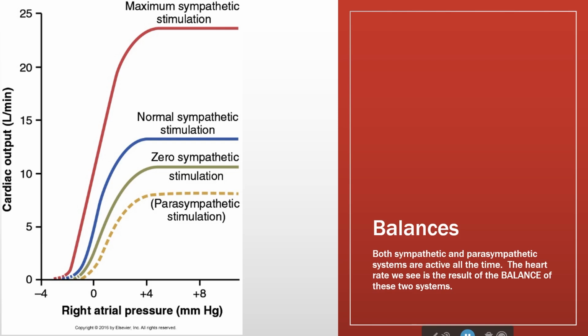The whole point of this graph is to show you the balance, right? What we see at any given time is actually the balance between parasympathetic and sympathetic stimulation, right? So we can go up or down. We can increase our cardiac output under sympathetic. We can decrease it under parasympathetic at any given time. So it's not like these two systems are on or off. They're both on. It's just what is the balance, one versus the other.